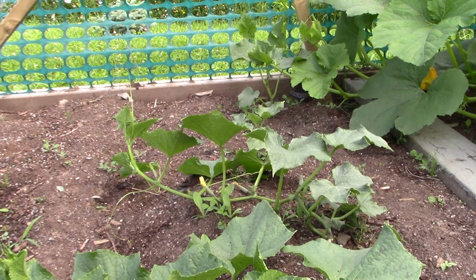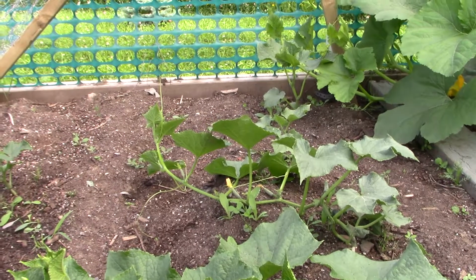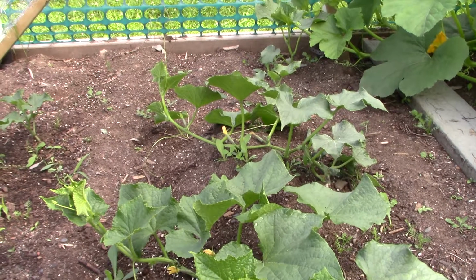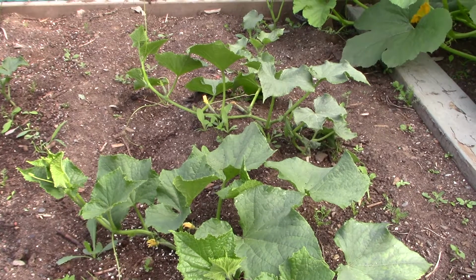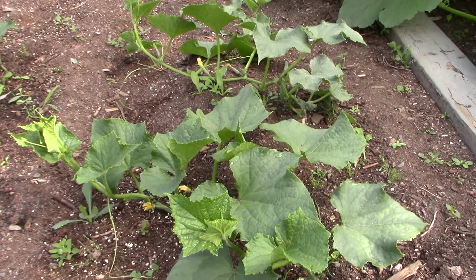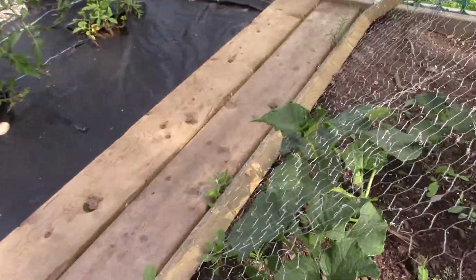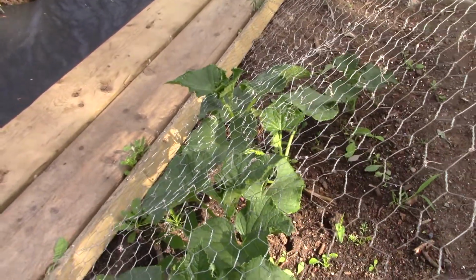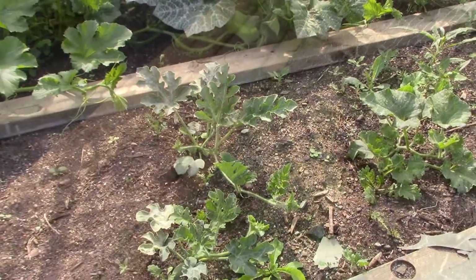Pickling cucumbers is starting to vine out and set a whole bunch of fruit. I don't know if we are ahead or behind on cucumbers. My success rate with cucumbers has been kind of mixed, but I think we're a little bit behind. That's all right though. We still have a little bit to go. And then the slicing cucumbers, again, poking through the trellis, so hopefully we start seeing some fruit in the next few weeks.